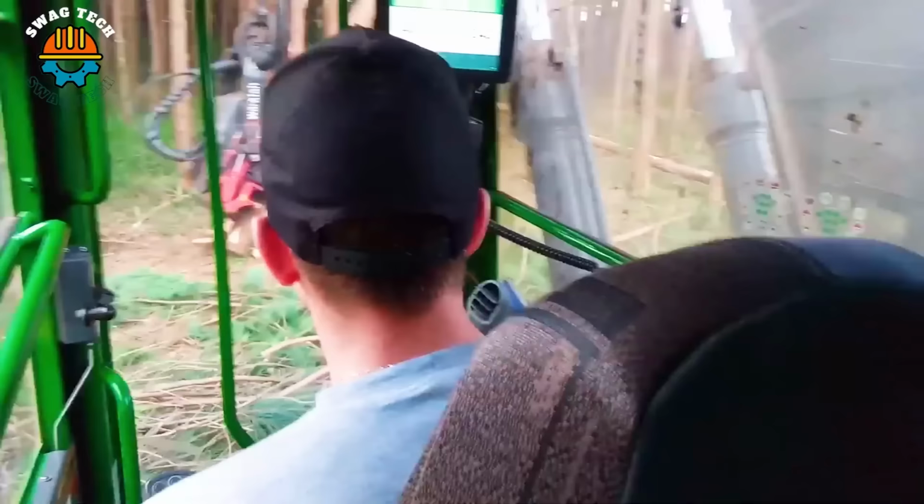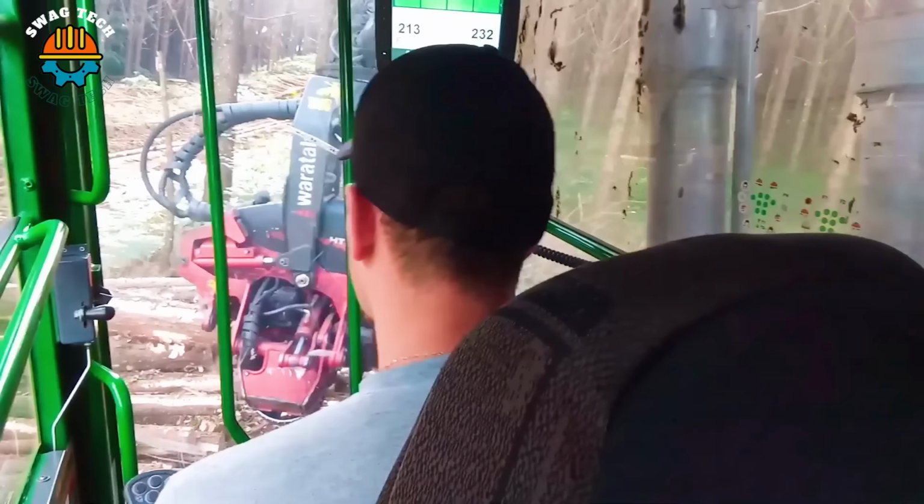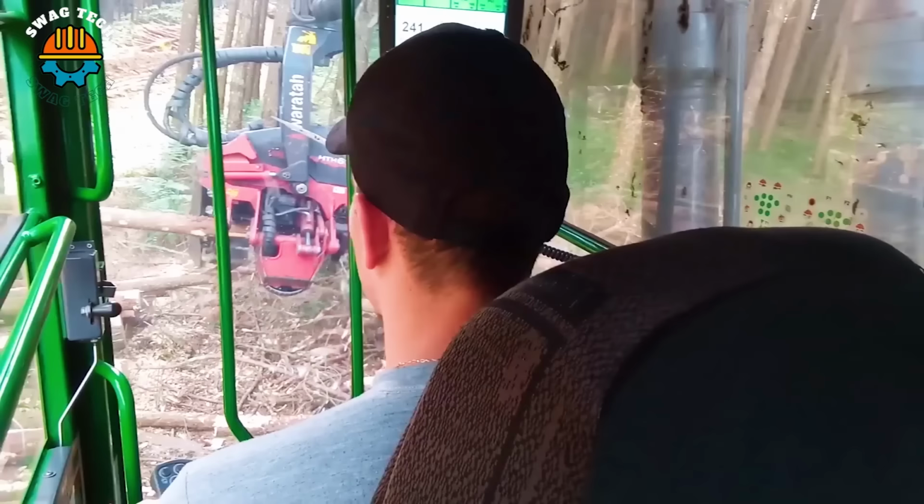The perfect combination between man and a John Deere 2144G. With a powerful 172 horsepower engine, this forestry machine transforms the forestry landscape with its powerful capabilities.